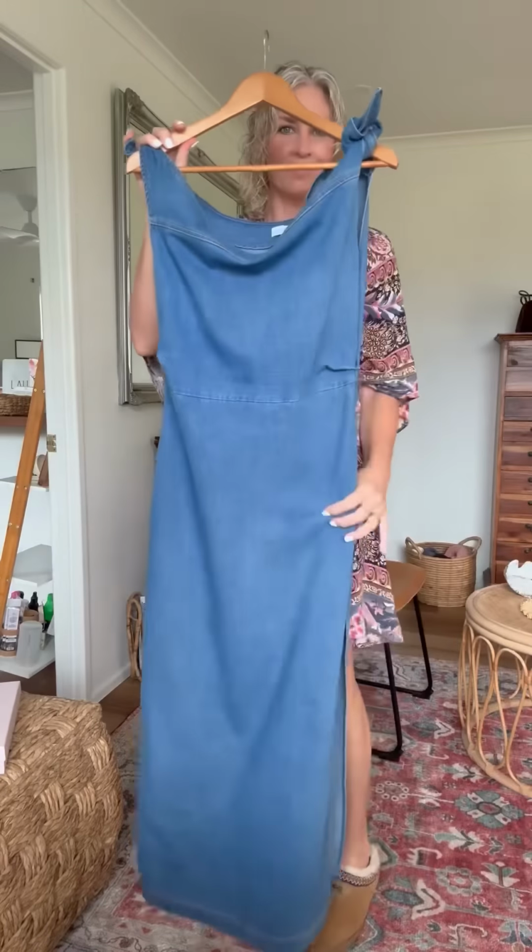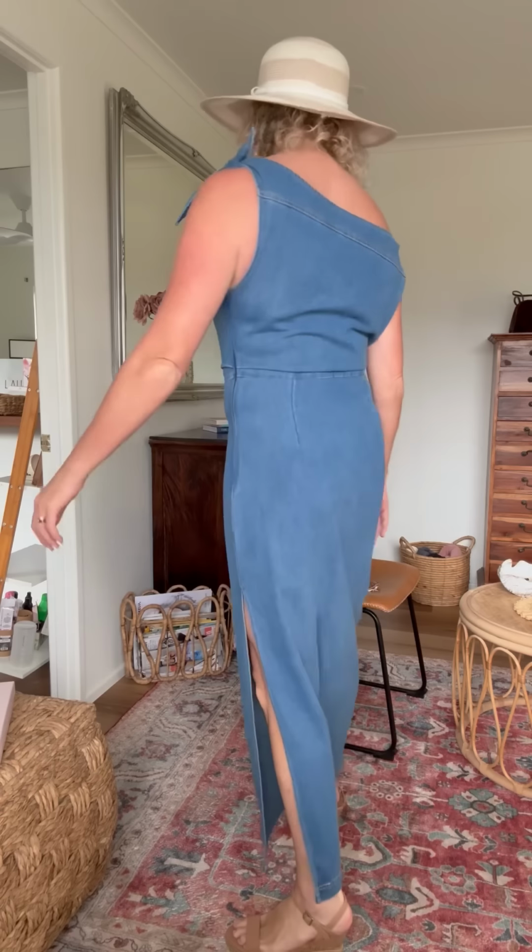Taking out the hair clip to show you how the hair is just sitting and it has given that fringe a little bit of lift. Now here is the dress. It is absolutely gorgeous. And this is the final look. I've gone from a very summer look today with the wedges and the sun hat. Let me know what you think.